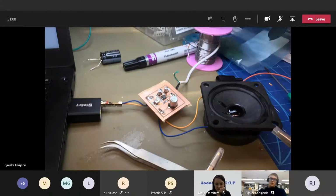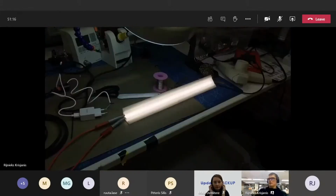But we just got commercial ones, a ready-made circuit that works much better than this one. And then some experiments with lights. There's an LED strip inside, and the rest of the structure is self-made.